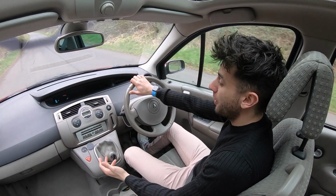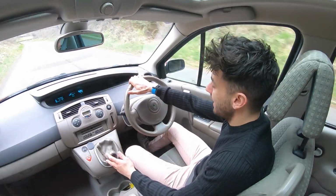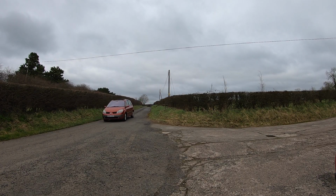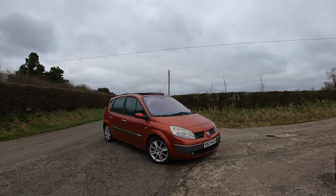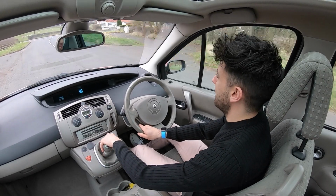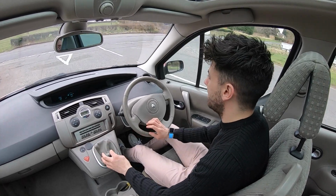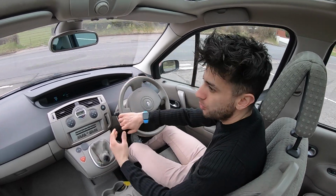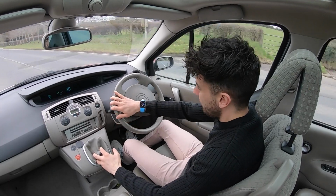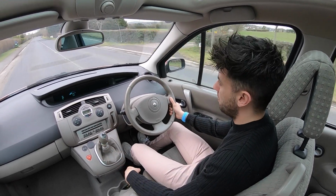The drive is also the perfect compromise between the other two. This 1.9 DCI is lively, the gear shift is, well, it's not as precise as the Toyota, but it's not as sloppy as the Picasso. The ride is compromised a bit with this car. It's got the bigger 17-inch alloy wheels and it can be a bit crashy over uneven surfaces, but it's not as rolly as the Picasso, and if you're going to do a long road trip, this is without a doubt the one you'd pick out of the three.